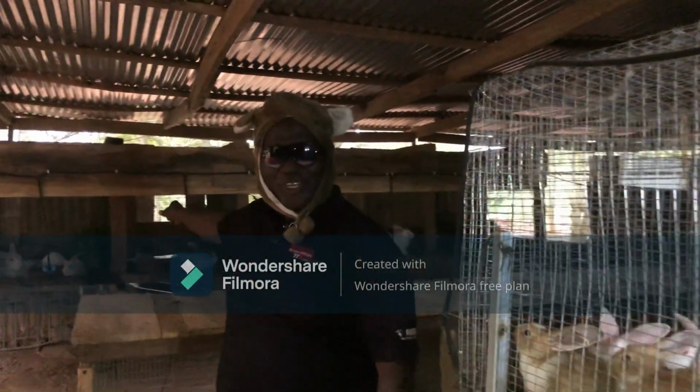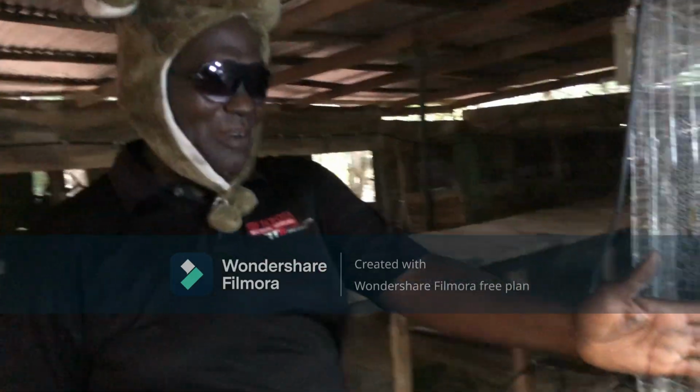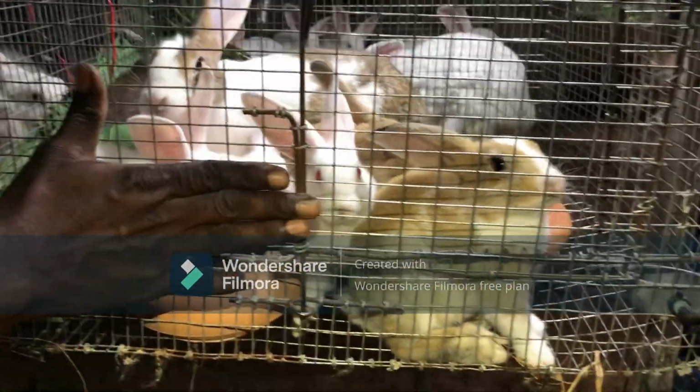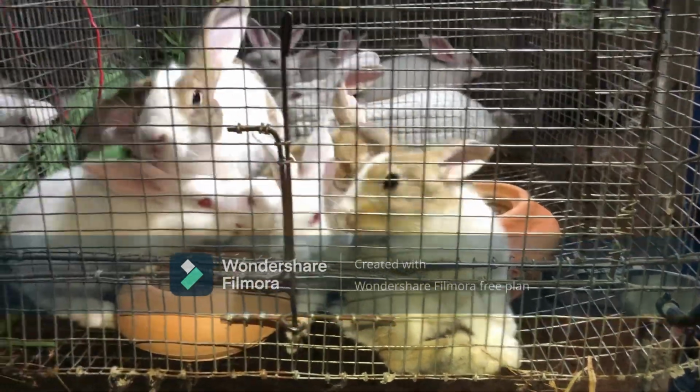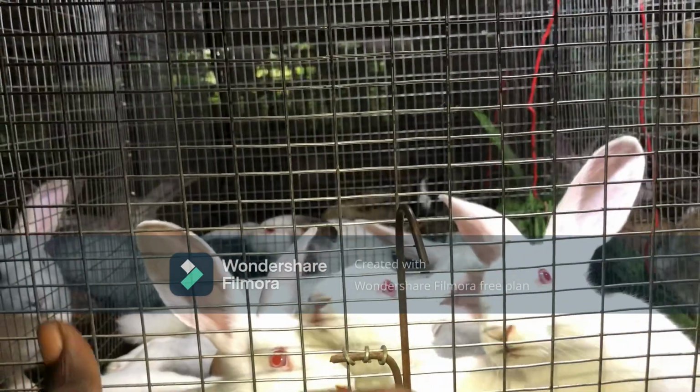The first batch that we weaned from those ones are now mothers. So you see them with their wonderful bunnies. You see this one, very nice kids. In 2 days' time, we are supposed to wean them, because we are preparing their cage. Yes, it's a new cage for the weaners. It's because we don't have more cages, but the cages are under construction. In 3 days' time, we'll move them.